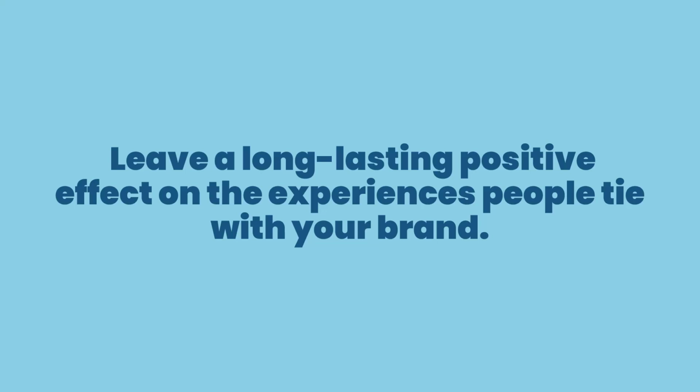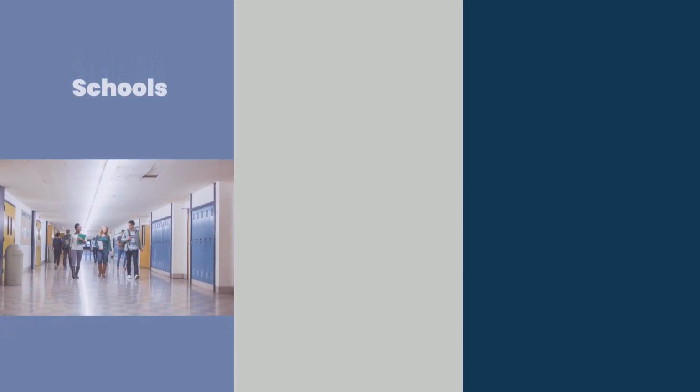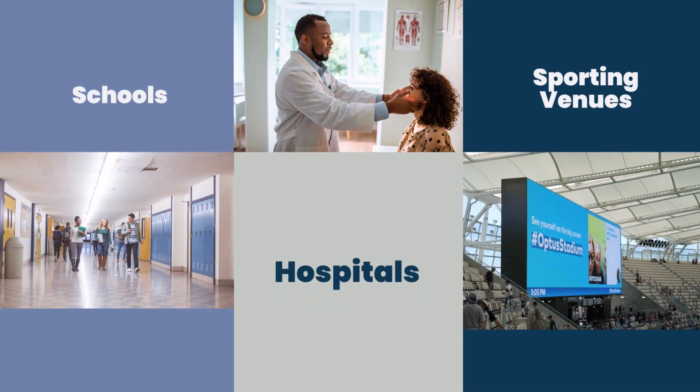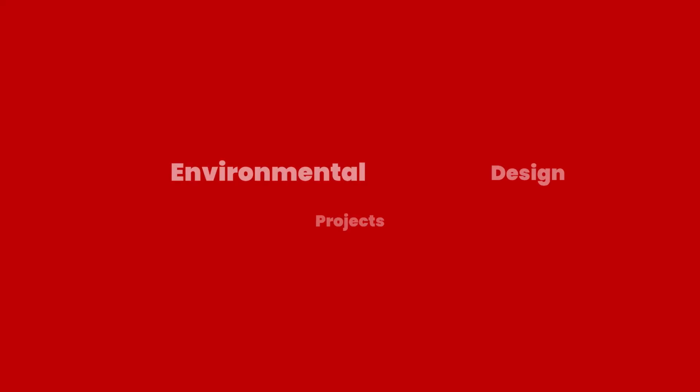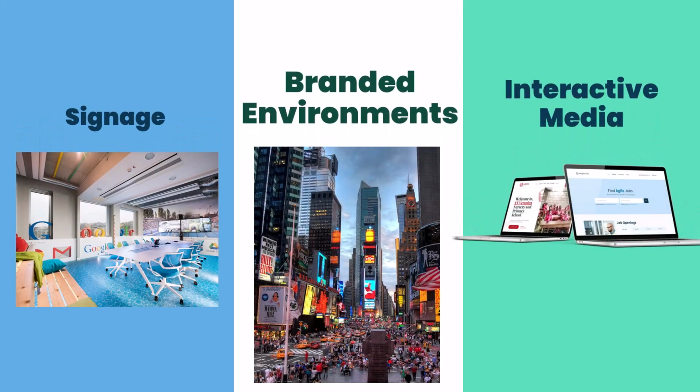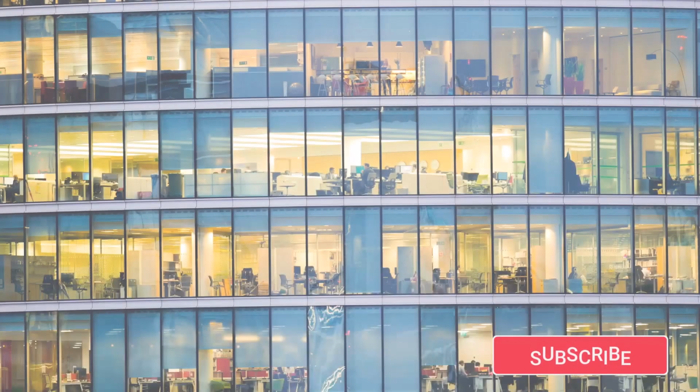So, who will be needing your skills as an environmental design specialist or as an environmental graphic designer? Schools, hospitals, corporate spaces, retail spaces, sporting venues, churches, or anywhere people might physically or virtually engage in one or more activities. Whatever be the case, know that you are definitely going to come in contact with one or more environmental projects throughout your journey as a graphic designer. Or better still, you might decide to specialize in just environmental designs.